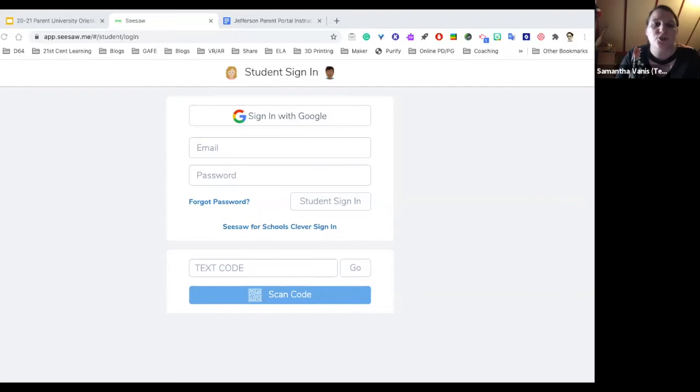The Google... Are you seeing Seesaw on the screen? Well, Seesaw, but not what you're typing. Oh, okay. So I think I know why. I think it's because I'm in a pop-up window to type into Google. I apologize. Thank you for bringing that to my attention. And I'm sorry to the parents who may have been confused that you're not seeing what I'm seeing.